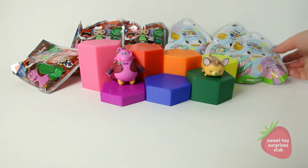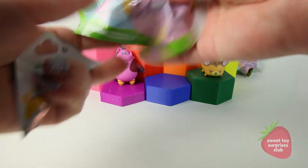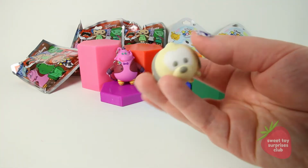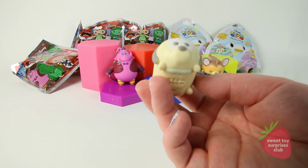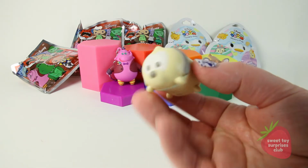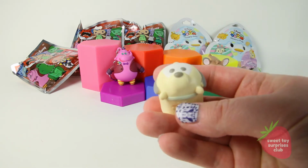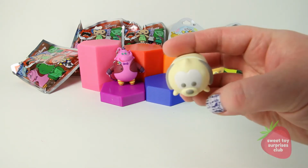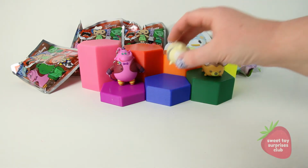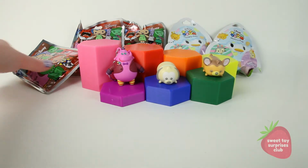Let's do another Tsum Tsum. Oh, we got Pluto. This is so cute. Aw, his little puppy dog tail. Oh, these pastel colors are just adorable. Let's put them over here in the middle. And let's do another keychain.